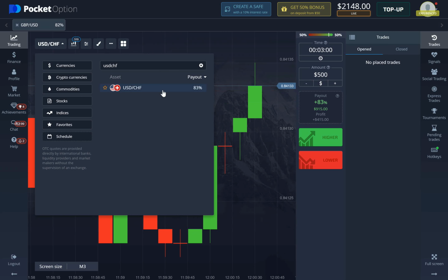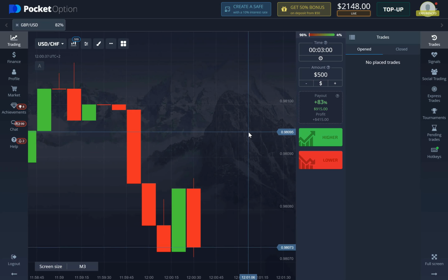Today we have a robot trading session. We already received our first trading pair, USD to Swiss franc, $500, 3 minutes, all set. Now we're just waiting for the actual signal to come in and we are ready to go.